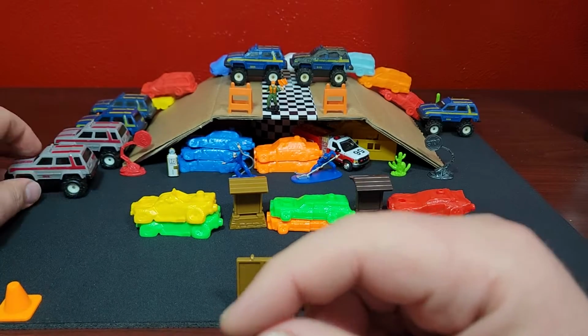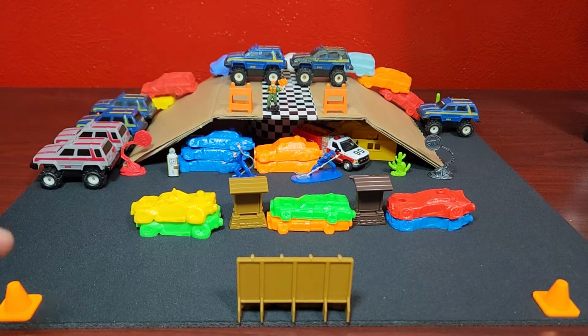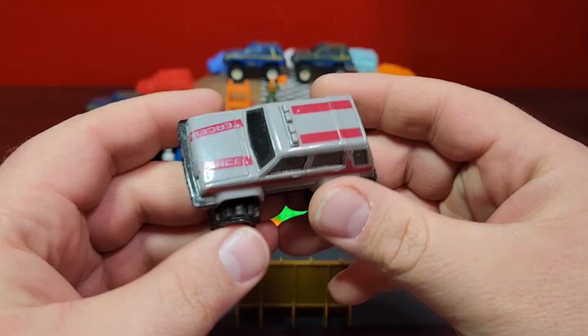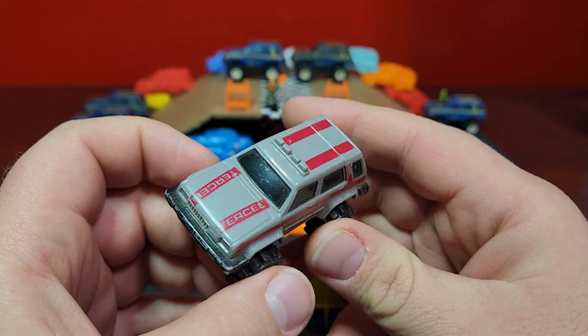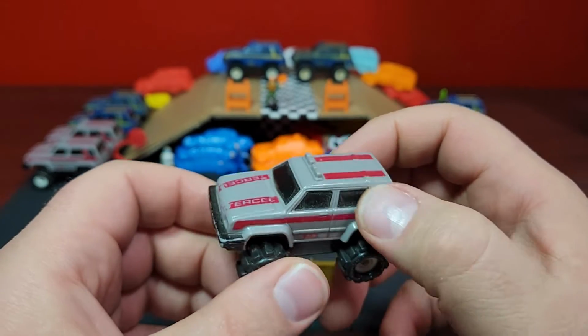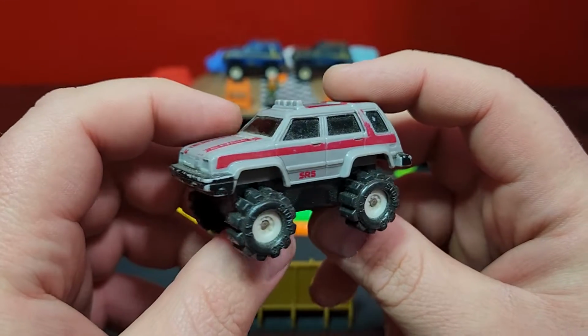Even something like this can come from a dump bin. I mean, they are plastic. The only thing you have to worry about is the prints, like this one, where the prints are all worn. Completely lost the windshield banner off of there, and losing most of the print on the side here. Other than that, it's in pretty good shape.